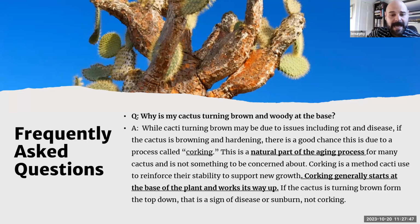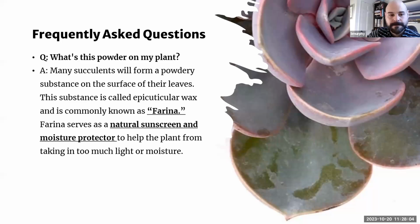So if you see that the cactus that you're looking at is turning brown from the top down, that's a sign of disease or sunburn and not corking. If it's starting at the base of the plant, working its way up, it could be corking. Although you want to keep an eye out for any mushy spots, because the plant turning brown again can be a sign of root rot as well.